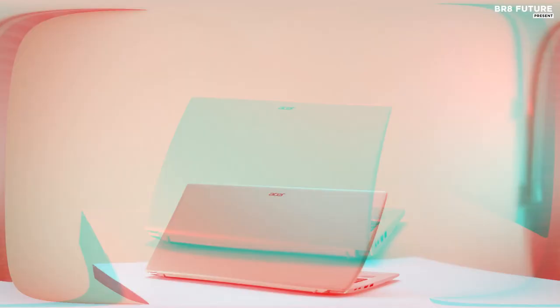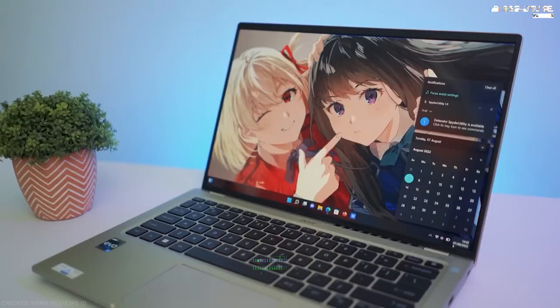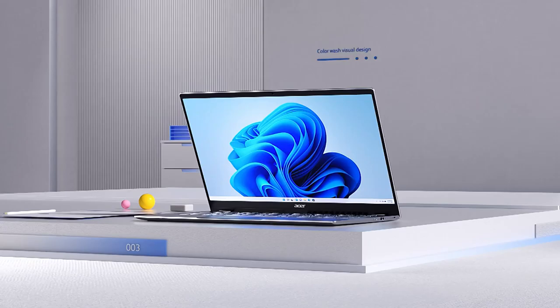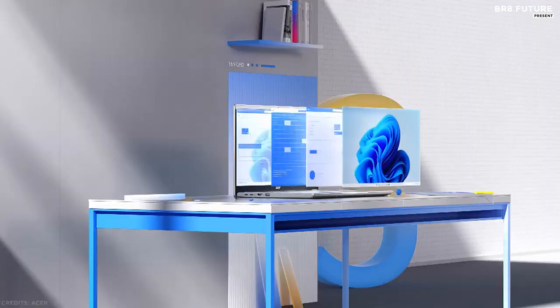Number 2. Acer Swift 3. Say hello to the all-new 14-inch Acer Swift 3, bringing heavyweight performance so you can make magic whenever, wherever. Designed on the Intel Evo platform and featuring a powerful 12th-gen Intel Core processor combined with super-fast Killer Wi-Fi 6E connectivity, you have all the performance you need. Where you meet it, never slow down.